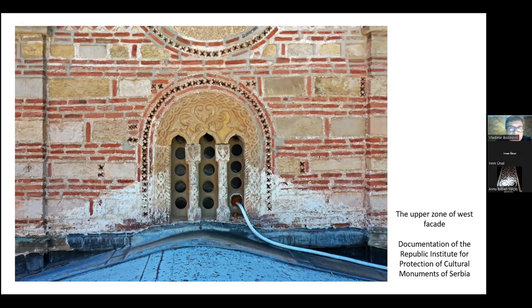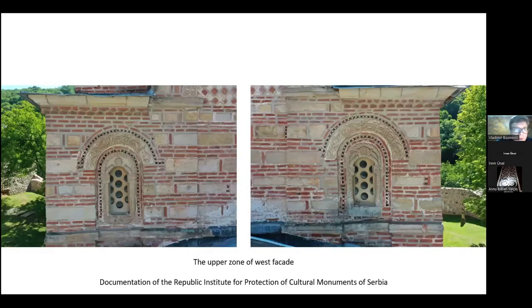It appears that the sculptor who worked in Ravanica, and presumably the same group also worked in the decoration of Lazarica Church, the court church of Prince Lazar, used this motif quite often, so it was a very popular motif in their vocabulary of ornaments. Here you can see also the lateral windows on the west facade, the same principle, so application of foliate forms that are supplemented with geometric patterns.